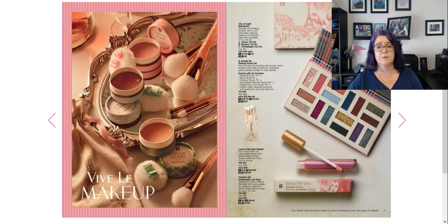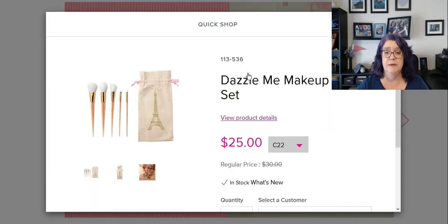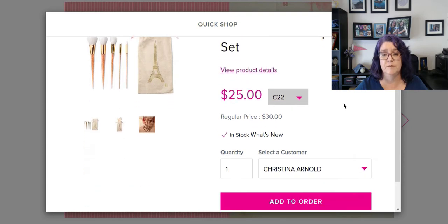So you can flip through the brochure. In this version of the brochure, when you click on a description, you'll get a little pop-up about the product, and this is the quick shop view. It shows the item number and the description, and shows the regular price and the sale price that it's going to be in the brochure.